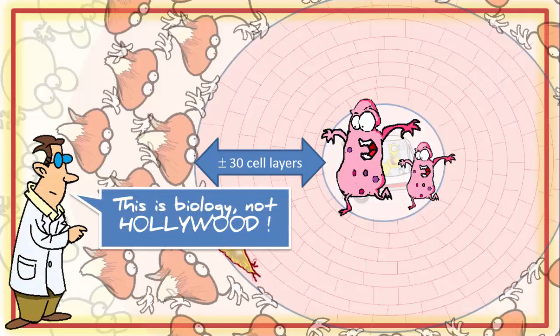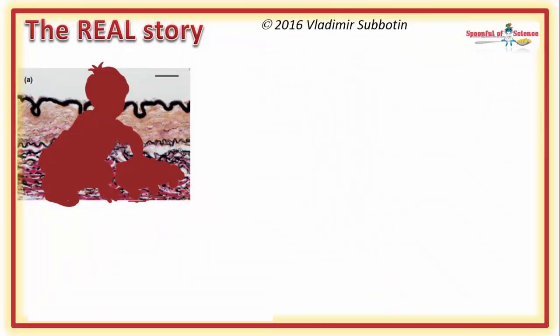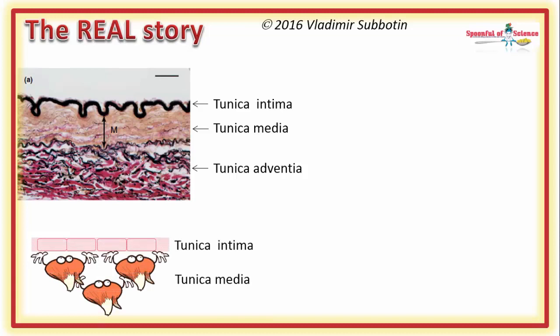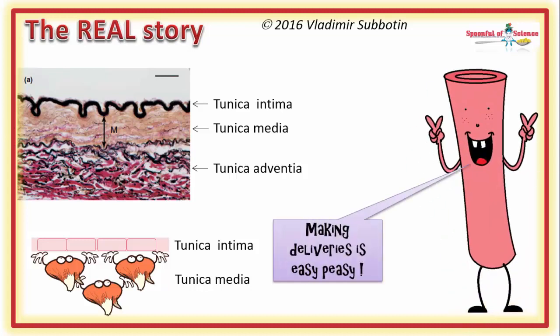It doesn't make sense. This cannot be the full story. So what is the real story? Well, let's start by looking at what these big blood vessels look like when you're little. When you're little, all three layers are there, but the inner layer is skinny, really skinny, 1 to 2 layers thick. So the LDL particles would be able to cross in a jiffy, but they don't. All sorts of protective layers keep them in their place.